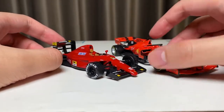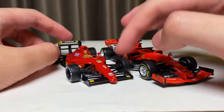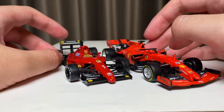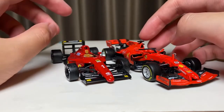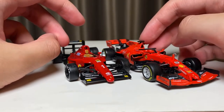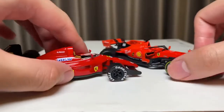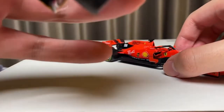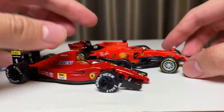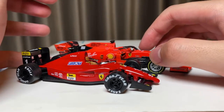Support these as well. This is by Bburago, so it's actually quite a bit cheaper than the IXO, but the quality on both are still really good. This one is a bit more matte, this one is a little bit more glossy, but paint quality is good. The details are good. I think the IXO might be slightly better, but not by much. Both of these are very budget brand, and I'm completely okay with that. I still haven't spent a ton of money on any of those cars yet, and maybe I will.